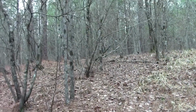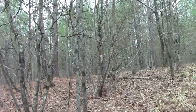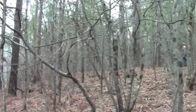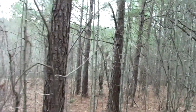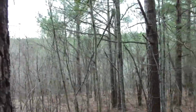Yeah. I don't think they'll be bedded up on that hump there. It's too open. You don't see anything up there, do you? No, but it's starting to get thick now farther. Well, you follow that little pinch where it's thick, and I'm gonna go right here to the left where it gets real thick, because I see all these little trails branching off to the left. I'm gonna follow them.